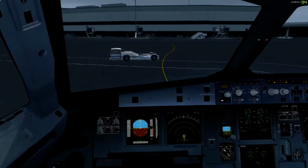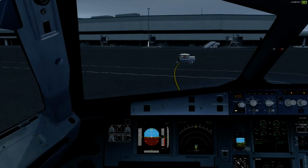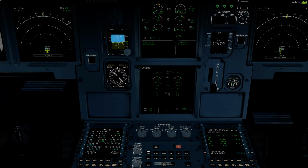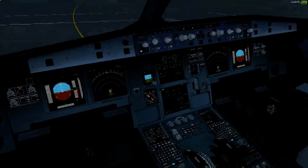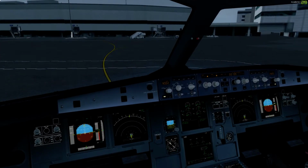Get that off. And that should, yep, packs are back on. Cabin is ready. Temperatures are looking decent. Yeah, ready for taxi. Okay.